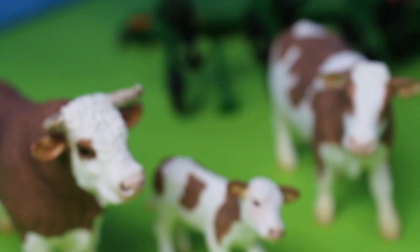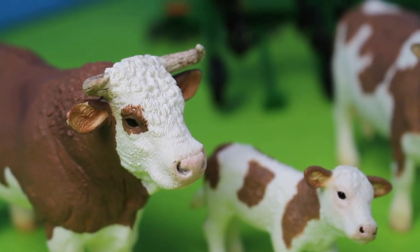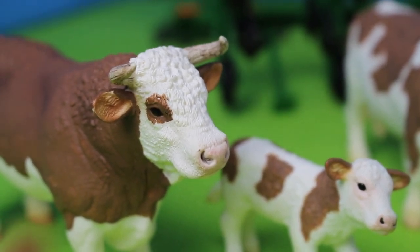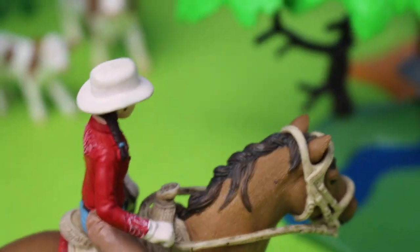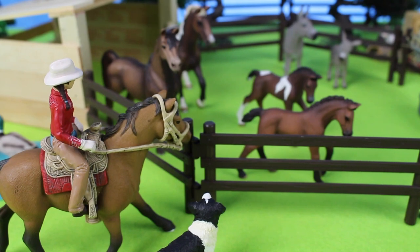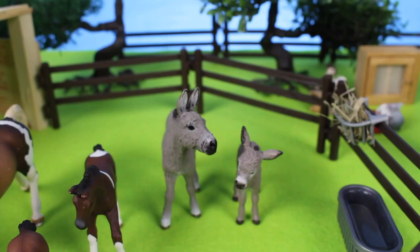Mr. Cow, have you seen the sheep? Moo, said the cow. I saw the sheep, but they were running towards the barn. Well, let's go check out the barn. They stopped by the horses. Have you seen the sheep? And the horses replied, Yes, we saw the sheep. They went running towards the barn early this morning. And the donkeys nodded their heads and said, We saw them too.